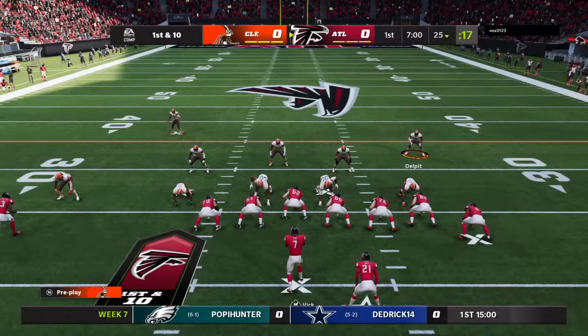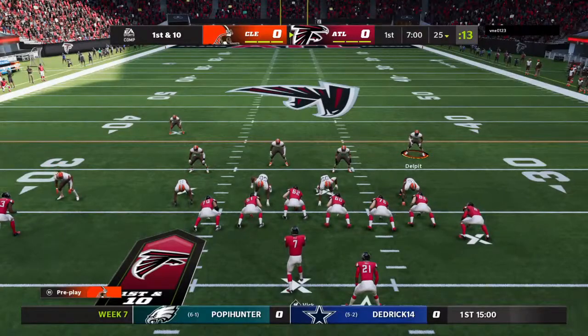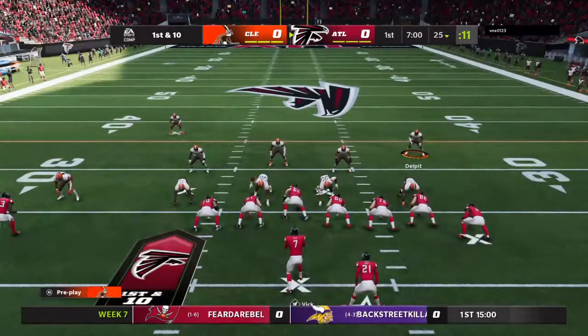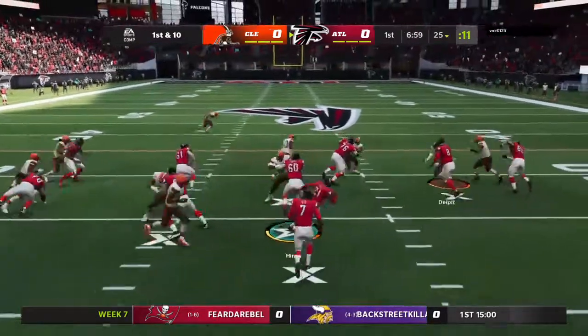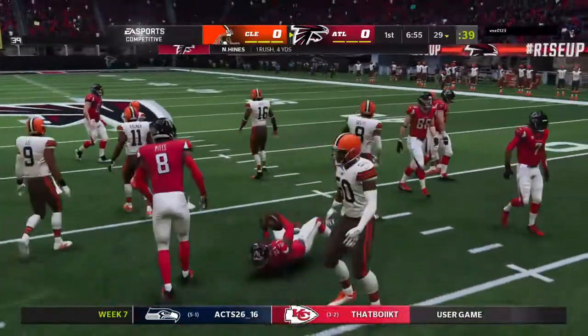Check. Lucky. Kill. He's coming. Double up. He's coming. Nyheim Hines, his first carry. And he'll maneuver his way forward for about 4.